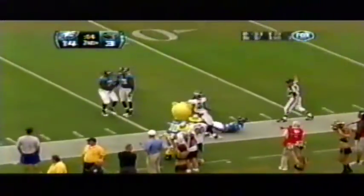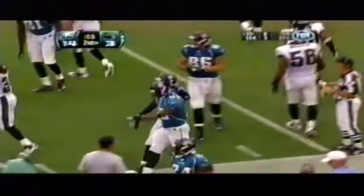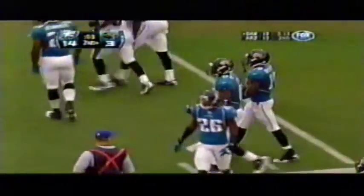4 seconds left. They squib this one away. They barely get on it on time. I'm not sure what they were thinking. Looked like Underwood slowed down, and he was going to wait for it. Ernest Wilford very alertly pushes it out of bounds.